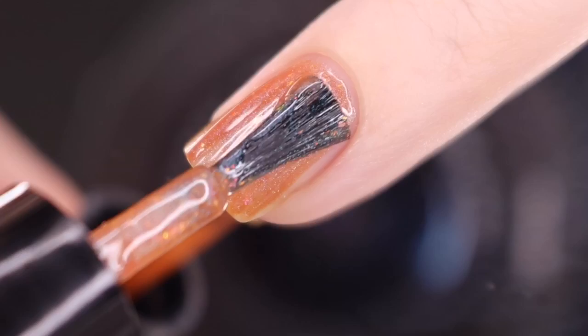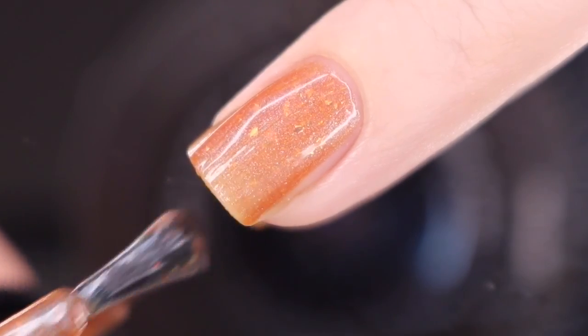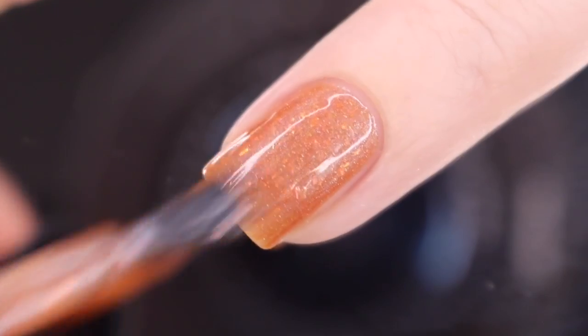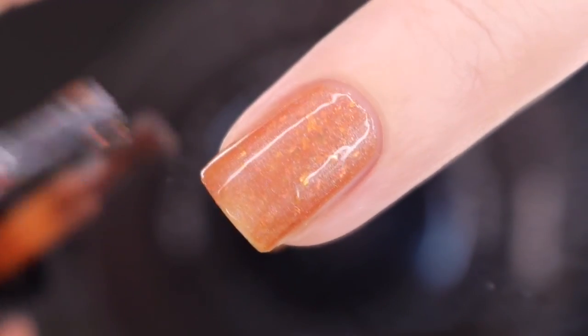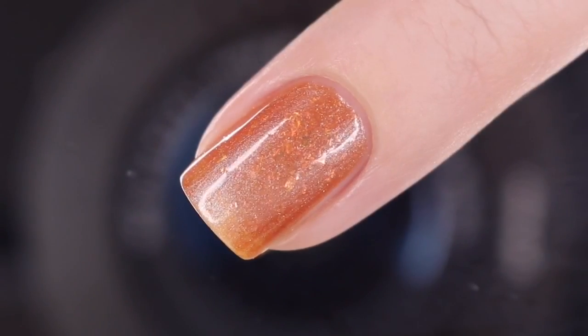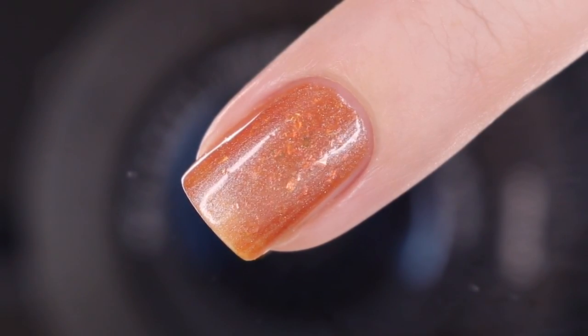So 2 coats goes on nice and creamy. Even though this does have a fair amount of flakes in it, it's not gritty, and I didn't have any issues manipulating those or getting them to lay fairly flush. 2 coats, I still have very strong visible nail lines. I'm going to go ahead and let that dry down and then show you how it built up for me with a 3rd and today final coat.